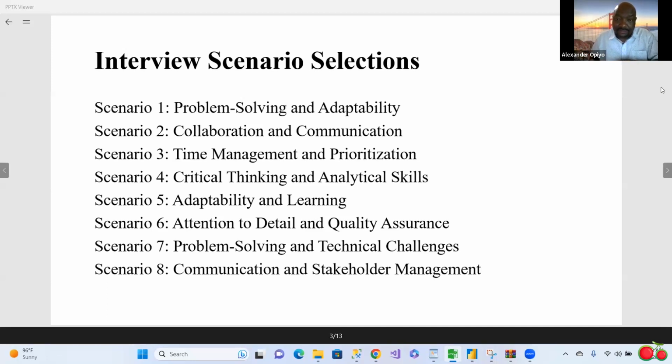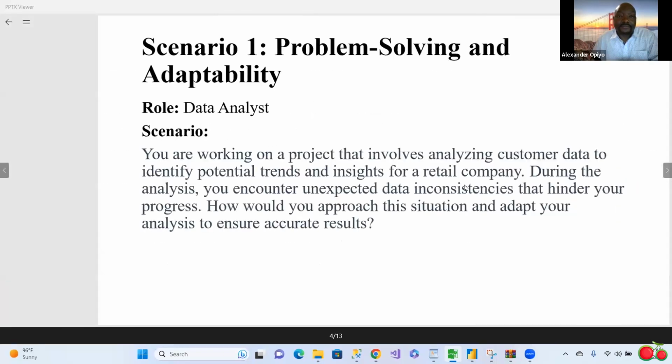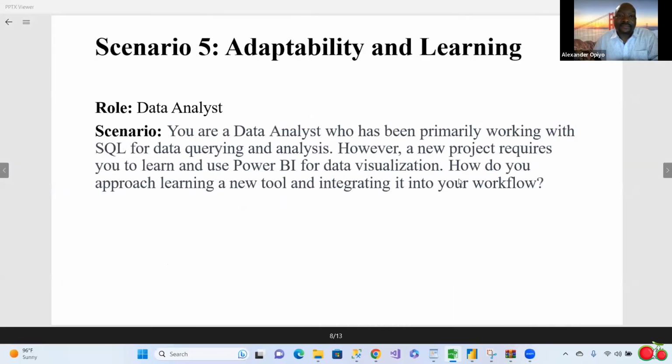We're going to start with Zashan. You chose scenario number 5, adaptability and learning. Okay. Scenario number 5. Your role is a data analyst, and this is your scenario. You're a data analyst who has been primarily working with SQL for data query and analysis. However, a new project requires you to learn and use Power BI for data visualization. How do you approach learning a new tool and integrating it into your workflow?